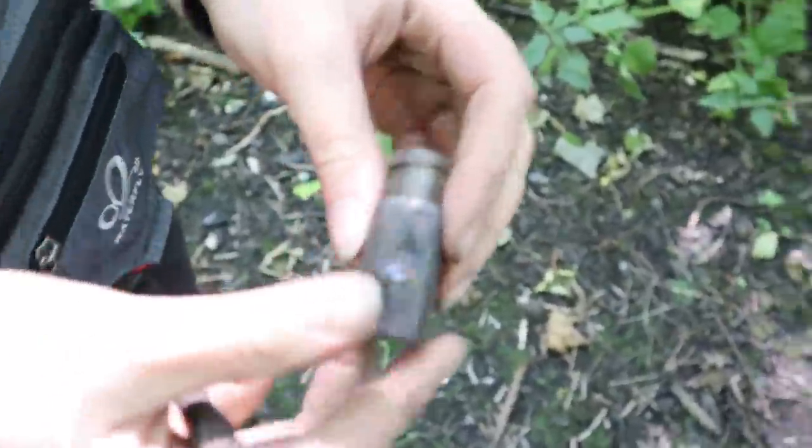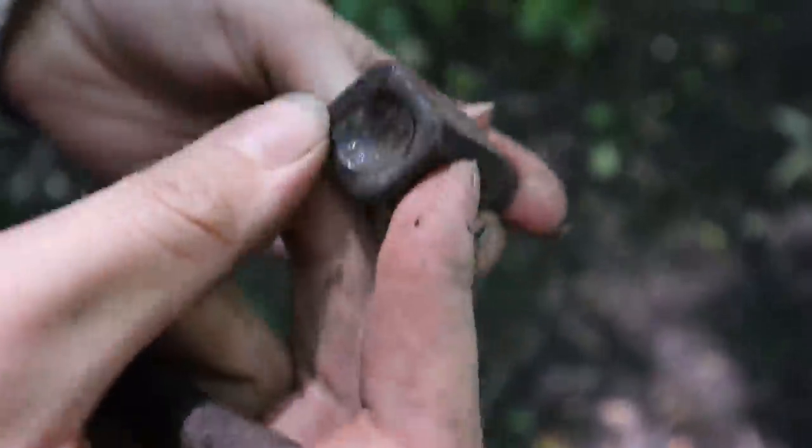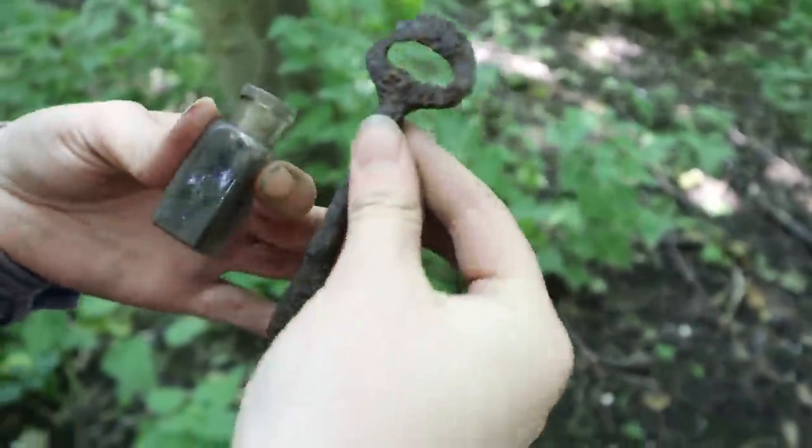This cute little bottle here is teensy tiny. I love that. What colour is it? I don't know. It's got a number on the bottom. I think it might just be clear. But we also found this old Victorian key. Oh, I love that. Isn't that cool?